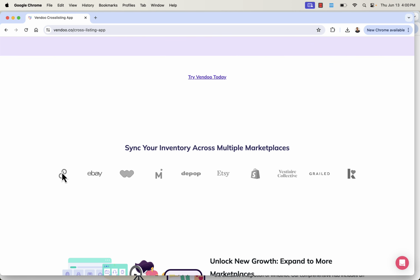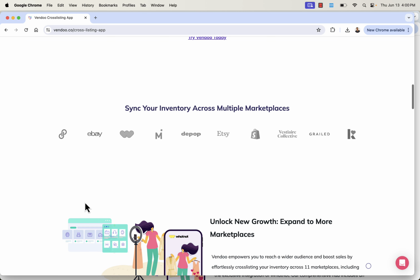It's incredibly powerful, and you see the marketplaces that you're going to be able to get onto immediately, right? Immediately onto Poshmark, immediately onto eBay, immediately onto Whatnot, right? These are huge marketplaces. Take a look. You see Etsy on there, right? Grailed. Millions and millions of customers. Talking about scaling your business.